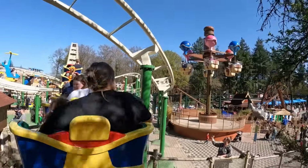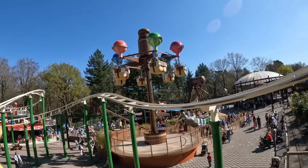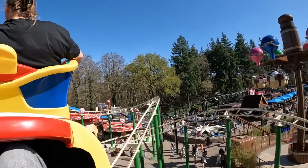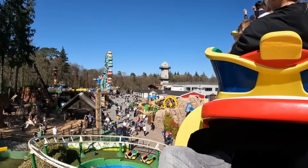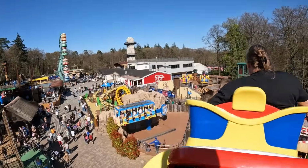Yeah, it took about 20 minutes. Got them off. Charlotte sat somewhere down there. I can't see her, it's very busy. Cute little park though. Hey!